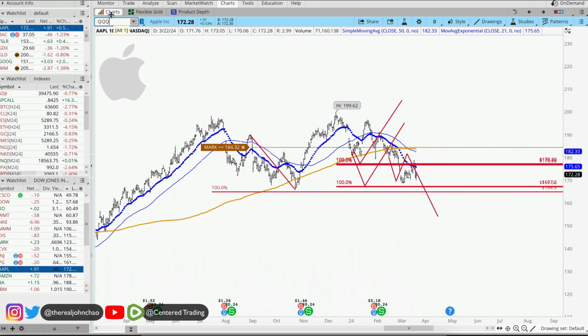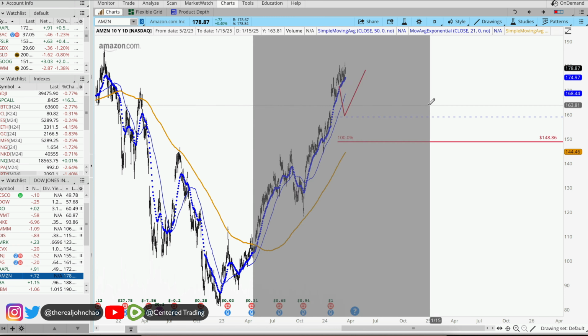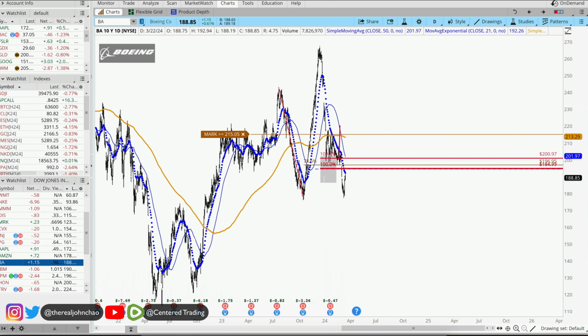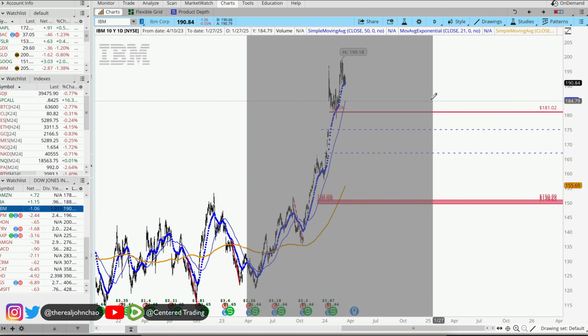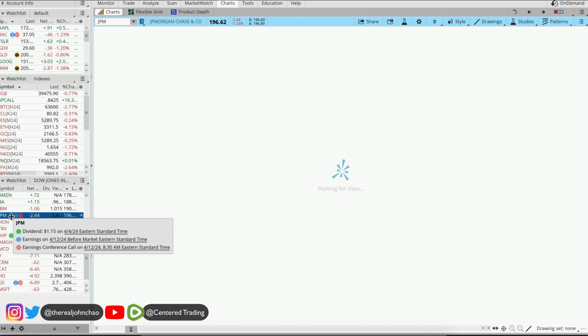But if you take a quick look at the NASDAQ, you can see how strong that it is, right? So you do not want to be bucking the trend. Amazon, very strong stock over here, but also extended. Not much for me to do there. Boeing, so another case you can build for the weak side, for the downside correction. IBM, right here, very extended up to the upside, looking for a deeper pullback.